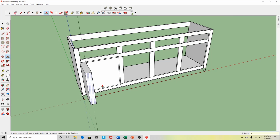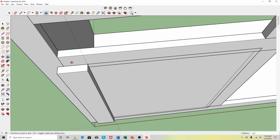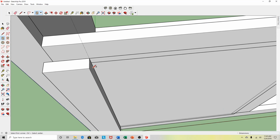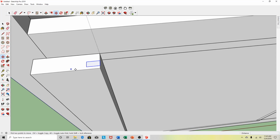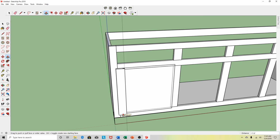Okay, 0.75. And I have to make a groove here, which is going to be 0.75 by 0.5. That's it, and this is going to be my groove, whereas the other wood is going to be sliding in. I have to just line it up with this one, and then bring this one all the way down to make that groove.